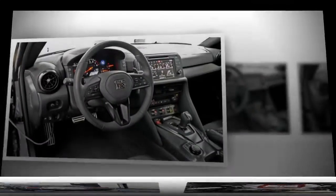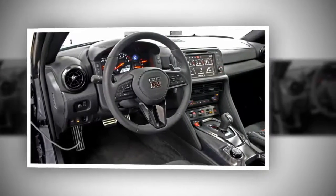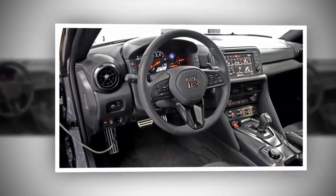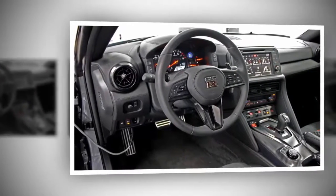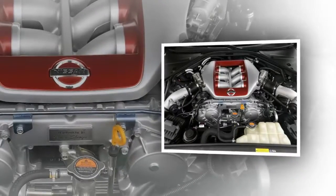Drivetrain. Finally, we arrive at the section where Alpha N Performance's program for the Nissan GT-R takes center stage. Remember to temper your expectations, though, because this isn't the kind of program that's going to breathe fire into the GT-R's 3.8-liter twin-turbo V6 engine.